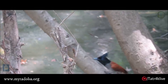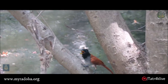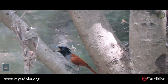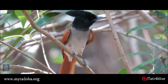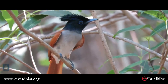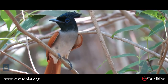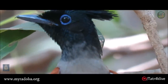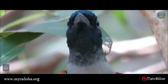This is the Indian paradise flycatcher female with rufous wings, black head, and short tail. These birds have a medium length, greyish-bluish bill hooked at the end and surrounded by stiff rictal bristles. Look at those beautiful eyes. The eyes are surrounded by an eye ring, which is a beautiful blue thin wattle. And also very interestingly, the inside of the mouth of paradise flycatchers is brightly yellow colored.